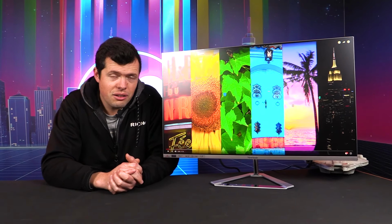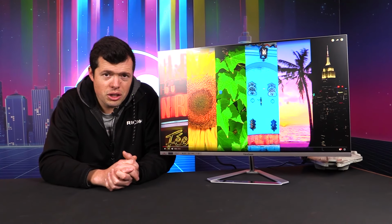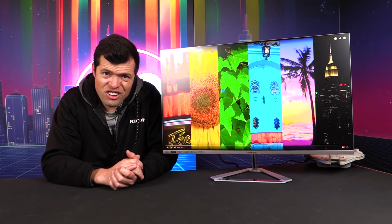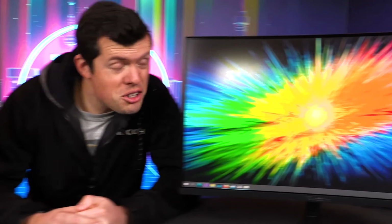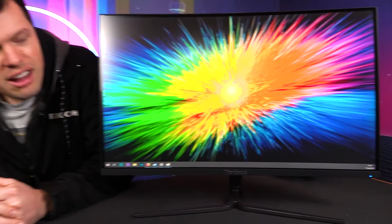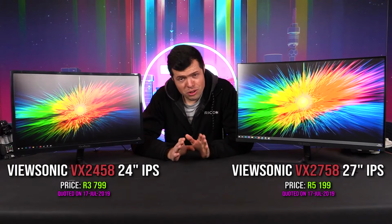Now we did get given the 24 and 27 inch as well, so I'm going to go and whip those out at this point. And we're back with the curved brethren over here. I've got the 24 obviously to my right and the 27 over here on my left. Now both of these are from the exact same series and confuse me to no end. So I'm going to start off with the good, right?